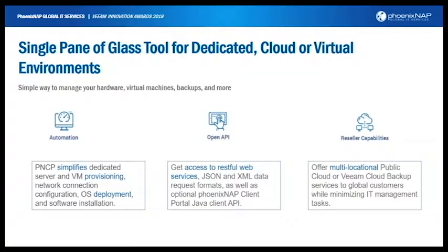I'm going to go ahead and turn this over to Bryan Sarpad, our manager of solution engineering here, sales engineering, to go ahead and talk a little bit more about our PNCP portal. Hi guys, this is Bryan.